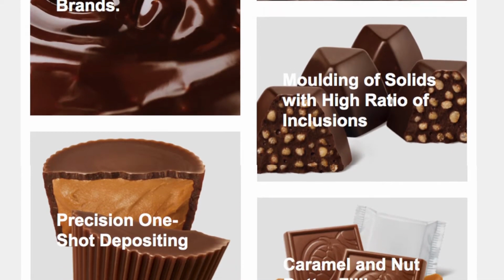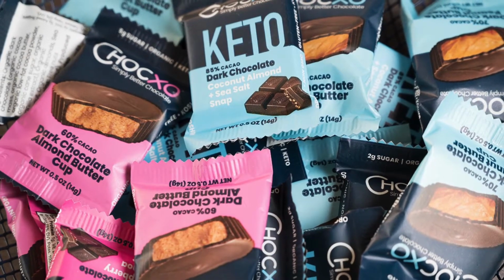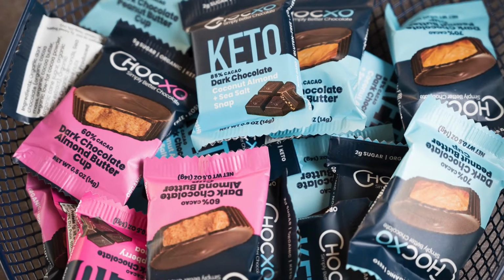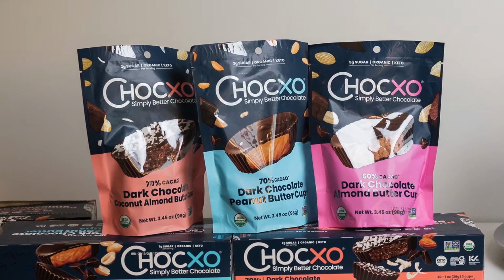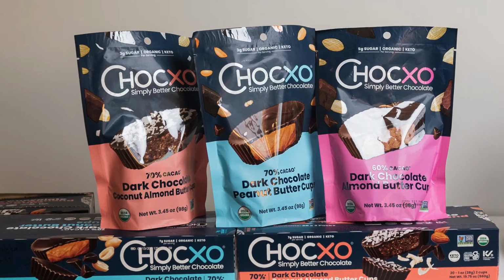Almond butter, peanut butter, and then a coconut almond butter cup. All great products. We also do a snap, a chocolate organic snap, a coconut almond, and a raspberry quinoa. The end consumer tends to be a higher income professional that looks at the label and is conscious of his health. They're looking for a healthier snack, and chocolate is one of the favorites if you can get away from the high sugar content, and that's exactly what we provide.